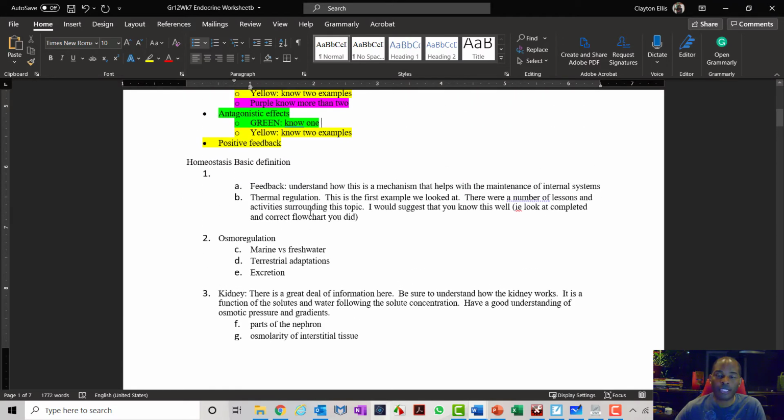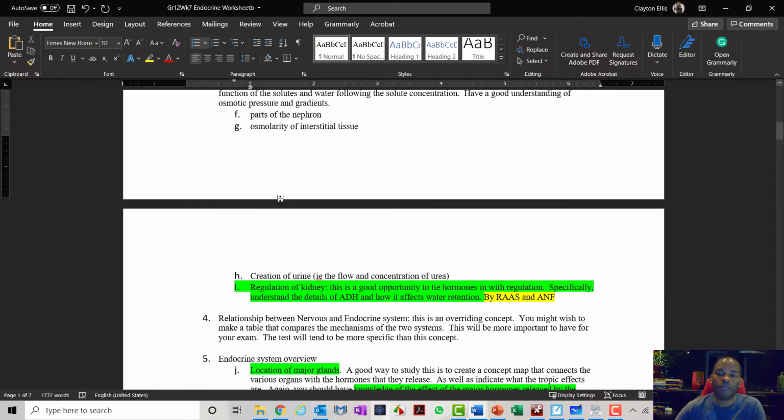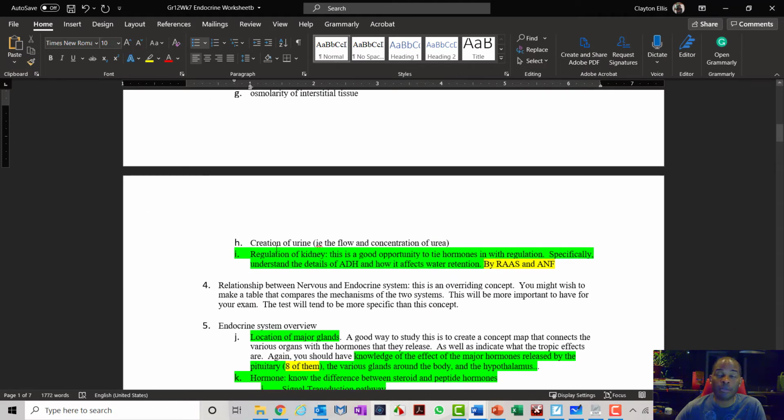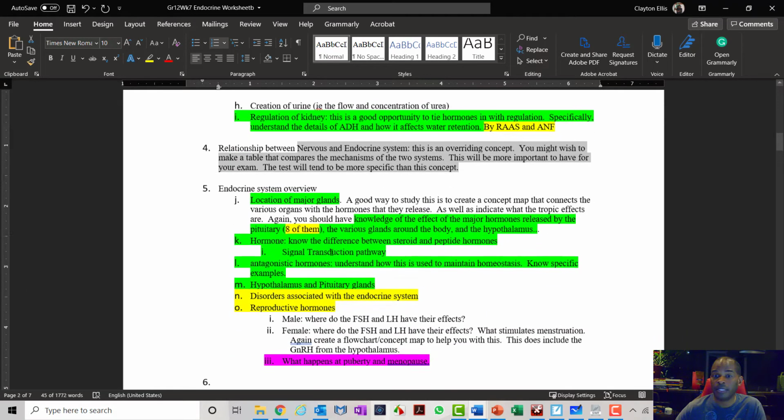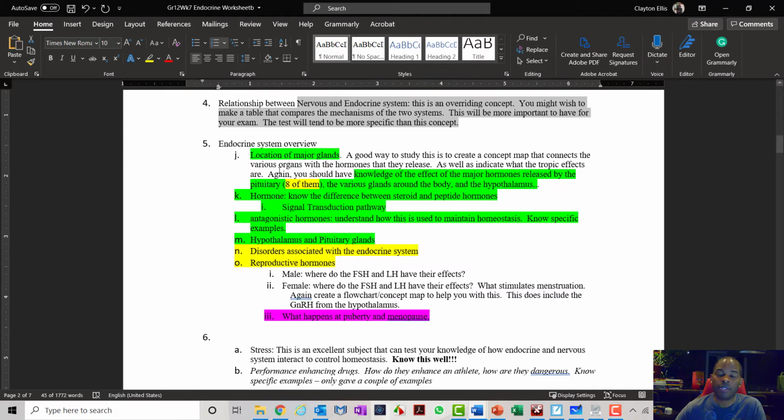We've done homeostasis and osmoregulation and thermoregulation last week, but we didn't finish osmoregulation because osmoregulation is done by hormones, so that part of the lesson has been left off. The relationship between nervous and endocrine system we can't really cover just yet. That will be next week. And then of course the endocrine system, you'll notice that there's certain things in green, certain things in yellow, and then the purple.